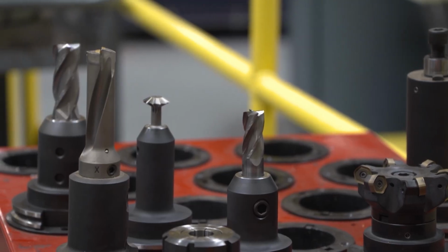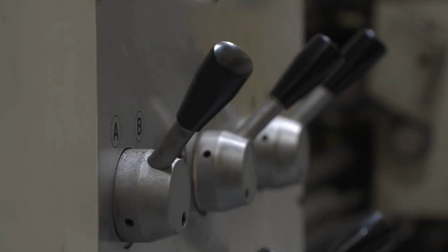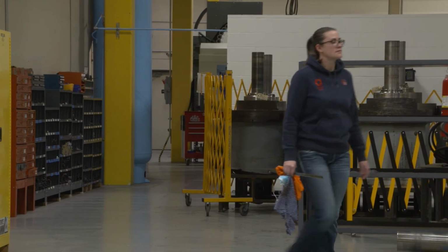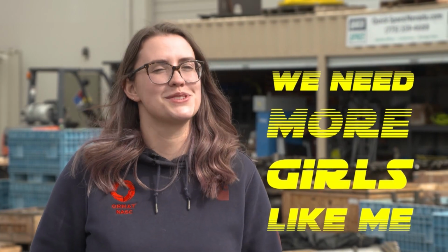When I was a kid, my dad was a mechanic, so I always spent a lot of time in the garage working with him, helping him, always asking him what I could do to help. With engineering, we're known to be quiet weirdos, and I'm kind of the opposite. I'm very outgoing and outspoken, and I think that we need more of that. We need more girls too, but we need more girls like me.